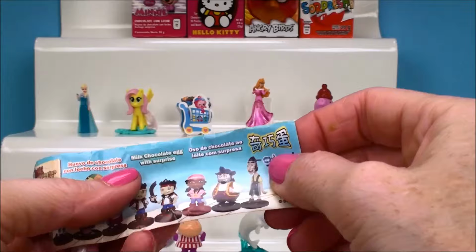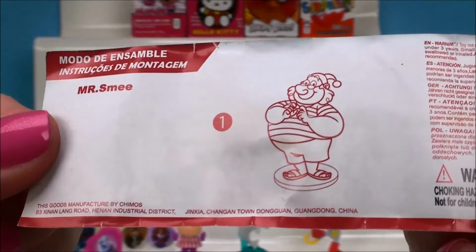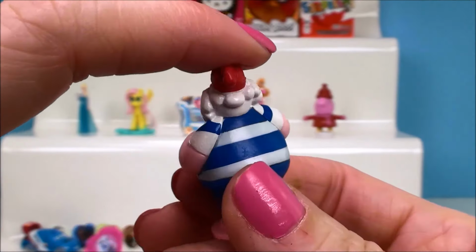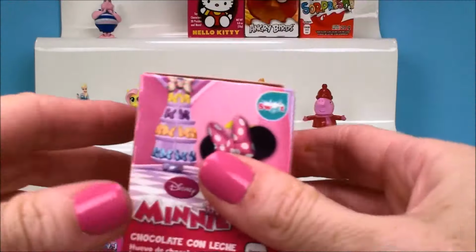Oh my gosh. Oh, it's a Jake and the Neverland Pirates. Okay, so here's all of our different characters. All right, so at least that's been consistent. And we got Mr. Smee. And there he is, looking fabulous as always. Oh my gosh, this is so funny. All right, let's open the mini box, see what we get inside.